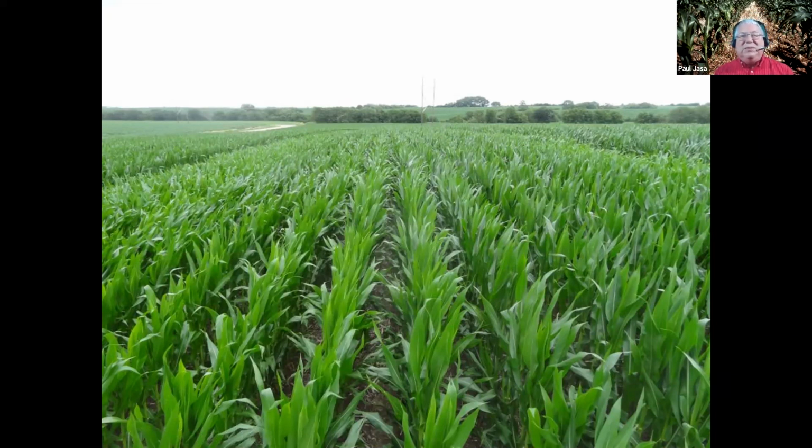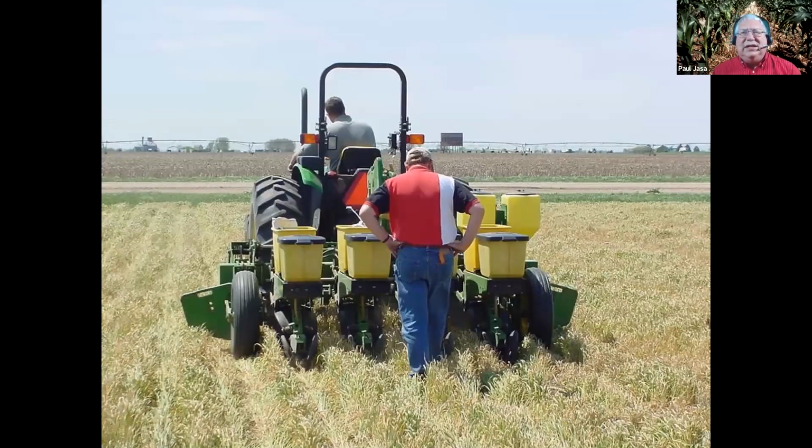So I was actually pleased with this one, but I don't like planting into a cover crop that's using nitrogen at the same time I want my corn to be using the nitrogen. So we typically like to terminate our cover crops a couple weeks ahead of time.